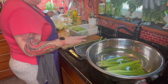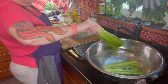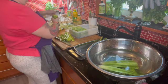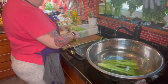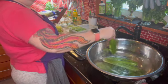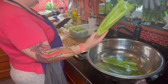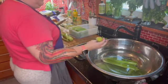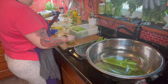So I'm just gonna go ahead and stick them in my bag here because I'm going to be making stock in the next day or two with all of the bones that I have from cooking my chicken quarters. Now, these celery stalks, the whole celery, that's what I prefer to get because you get the leaves and you get the ends that you use for stock.